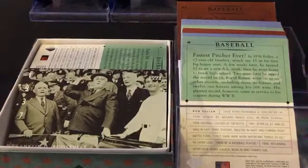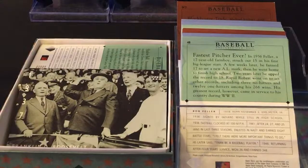Fastest pitcher ever. In 1936, Feller, a 17-year-old farm boy, struck out 15 in his first big league start. A few weeks later, he fanned 17 to set a new American League mark. Then he went home to finish high school. 2 years later, he upped the record to 18. Rapid Robert went on to set other records, including 3 no-hitters and 12 one-hitters among his 266 wins. His greatest record, however, came in service to his country during World War II.